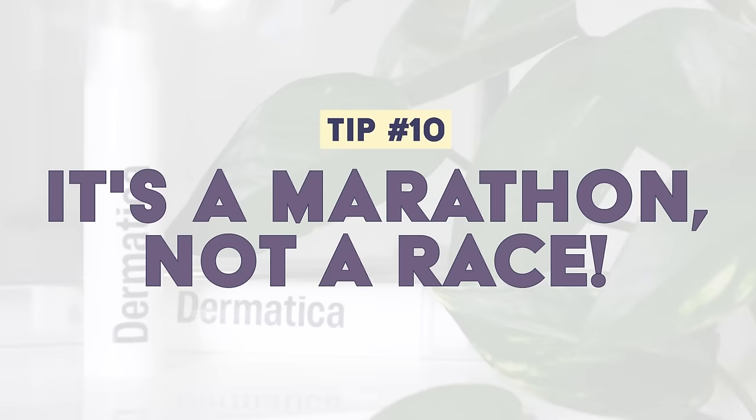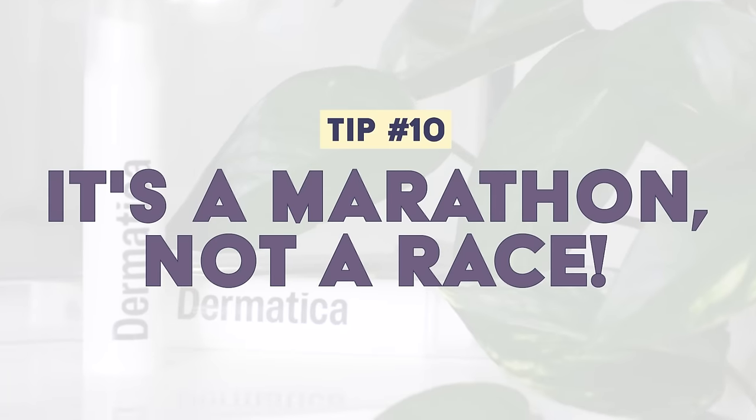Sunscreen is the tool that we can use to protect our skin and really to help protect the results that we're getting with tretinoin. And the 10th thing I want you to know about tretinoin is that it is a marathon, not a race. This is a mindset I really encourage you to embrace no matter where you are in your tretinoin journey, and it can be a hard one. I think when we're into any skincare journey, we really want results and we're really itching to get them as fast as possible.